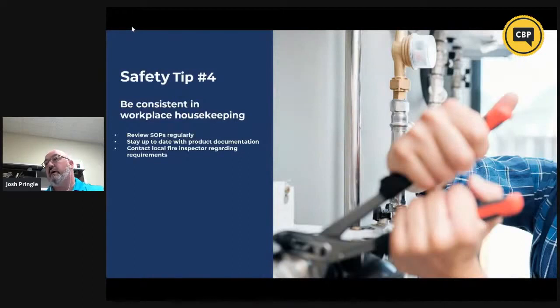Tip number 4 goes back to those standard operating procedures. Be mindful and consistent about your housekeeping. We always say the 3 most important portions of any safety system or safety protocol are training. Much like buying a house is location, or your business. It's training in these cases.